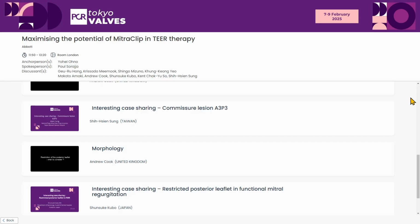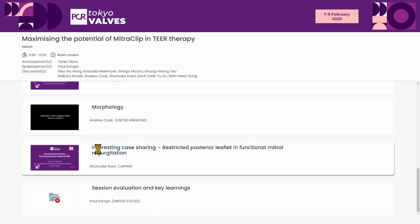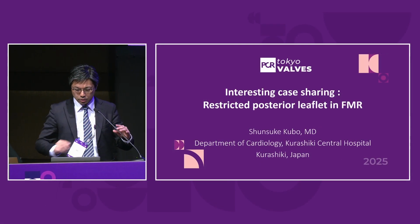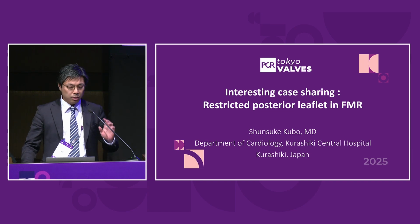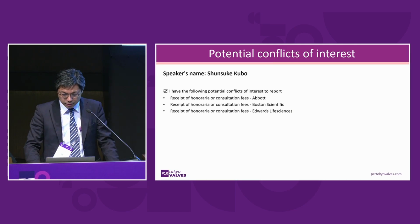Okay, so now let's see how Shunsuke overcame this challenge. Shunsuke? Thank you, Hayes, for the kind introduction. So I'd like to share the functional MR case. The previous cases were degenerative MR cases.